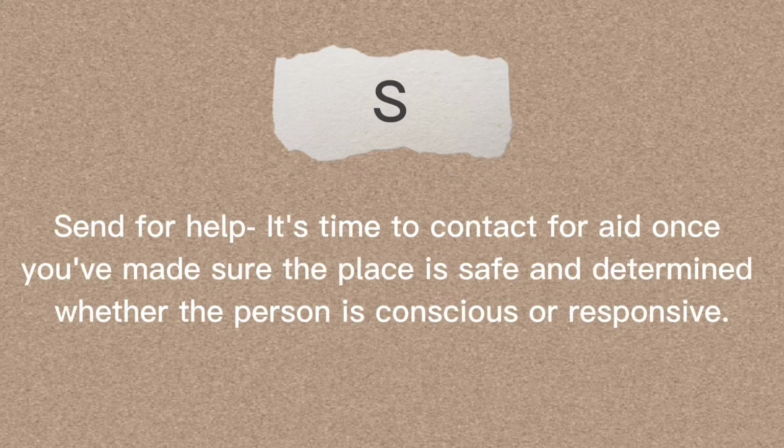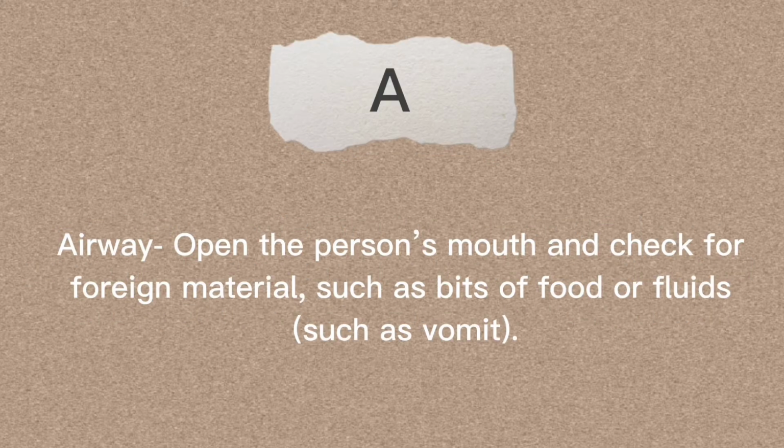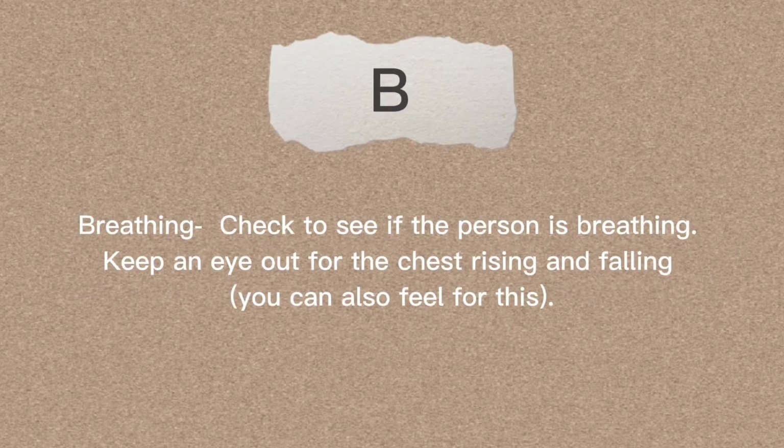S for Send help. It's time to contact your aide once you've made sure the place is safe and determined whether the person is conscious or responsive. A for Airway. Open the person's mouth and check for foreign material, such as bits of food or fluids, such as vomit.